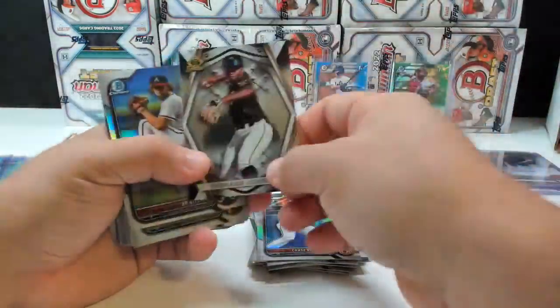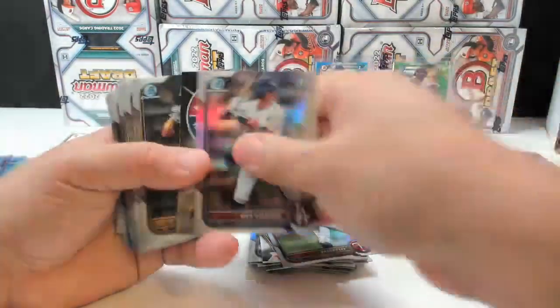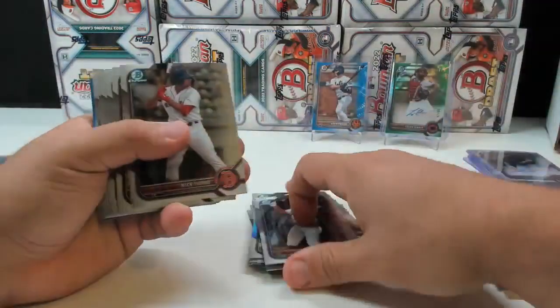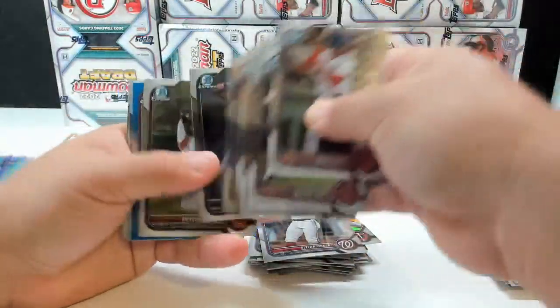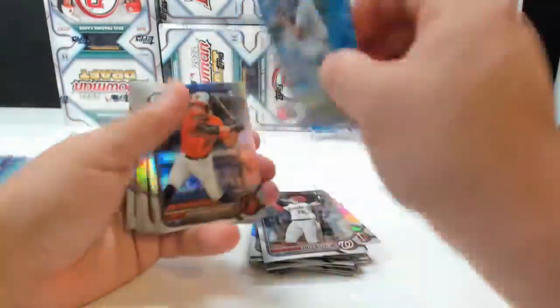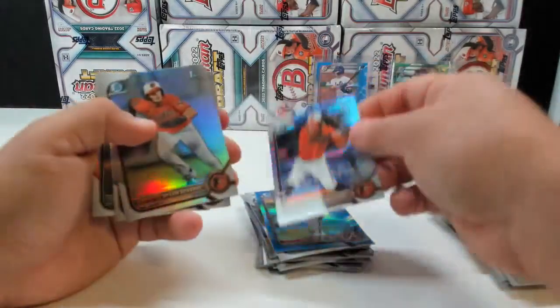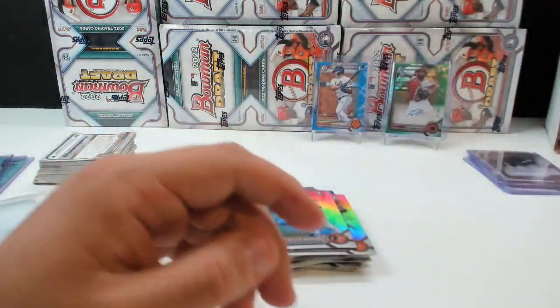Tamar Johnson with an Invicta. Brooks Lee refractor. Elijah Green. And then we got a J.R. Ritchie to the Braves. First round pick, 35th overall, and then a Jackson Holliday refractor. And a Dylan Beavers refractor.